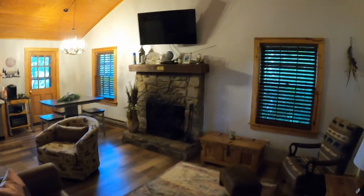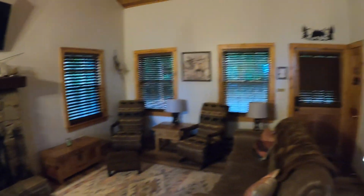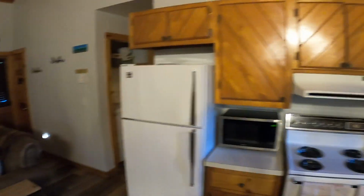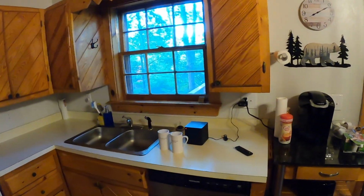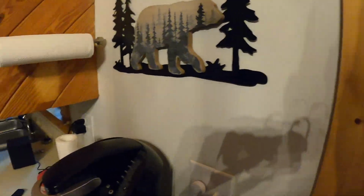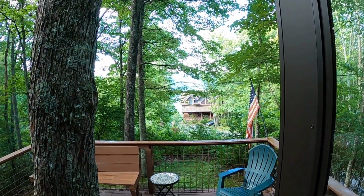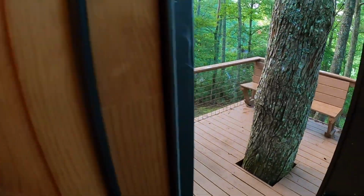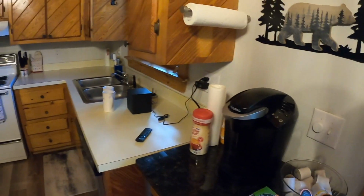Welcome to the Rough Cut Cabin. The cabin itself has a great feel, an amazing look. Decor is really cool. Definitely fits the vibe of what you'd think when it comes to a cabin in the woods. There's that back deck, and of course the view of the mountains in the distance there. This cabin is fully furnished, comes with all the amenities.